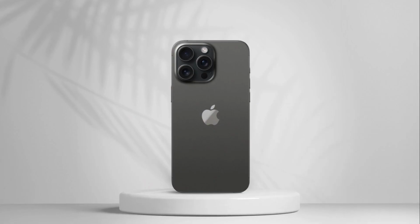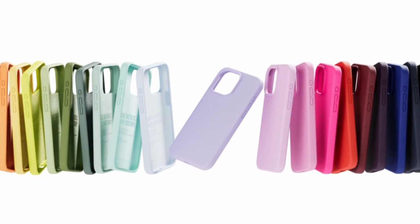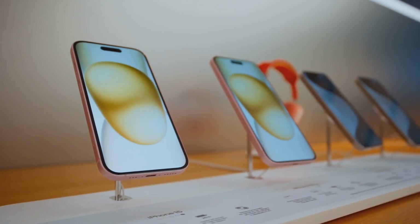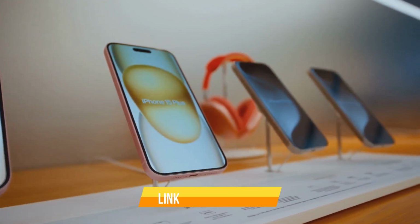We meticulously assess each case's ability to safeguard your iPhone's camera lenses, emphasizing the importance of maintaining pristine picture quality. Not stopping at functionality alone, we scrutinize the convenience factor with cases that boast easy-to-clean features, promising to keep your device looking as good as new with minimal effort.